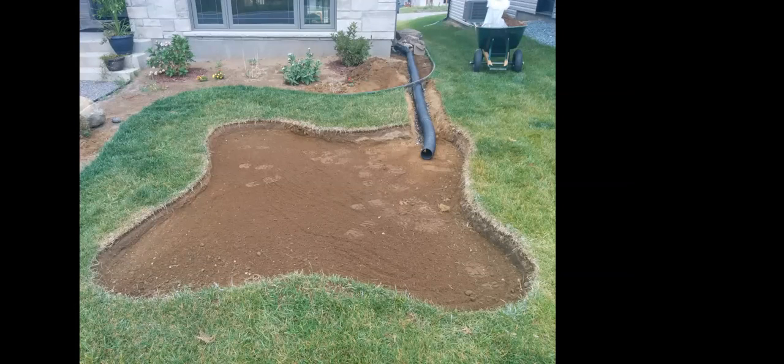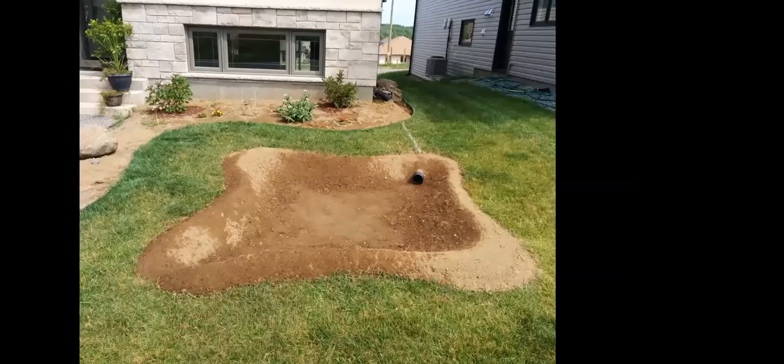You can see everything exposed. It's been raked and leveled off. And then they're going to take the material that they took out and put it back in to shape their berm and to make a nice transition zone from the outside of the rain garden into the lower part. And then of course you've got your plants that they're putting in.